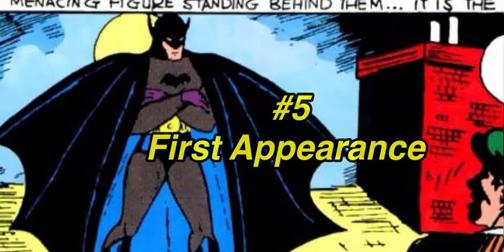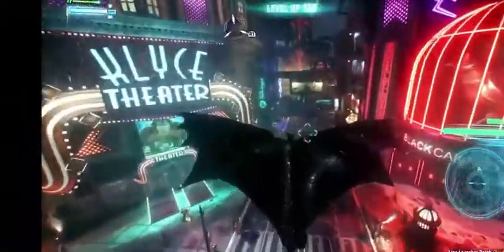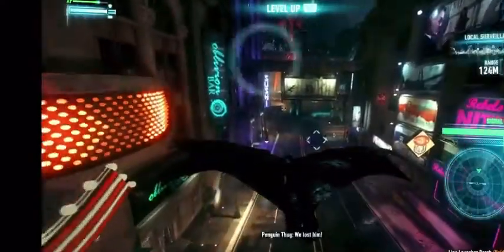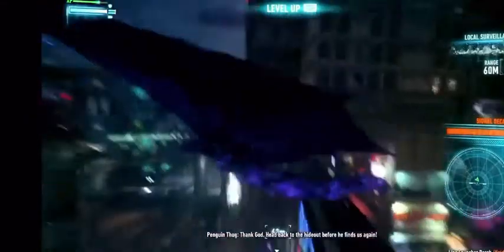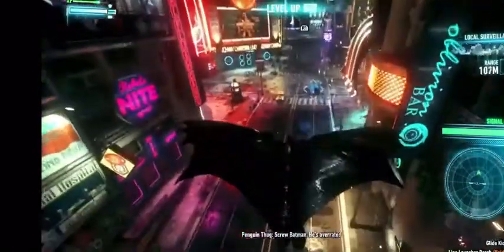Now, the first thing I really want to touch on is my love for the pointy ears. That is probably, next to the purple gloves, what I love the most. And I might even like the pointy ears more than the purple gloves. The purple gloves are definitely more iconic, but the ears to me represent something I've always loved in Batman: tall, pointy ears. And this suit just does it perfectly for me.